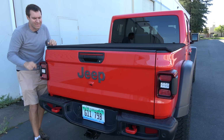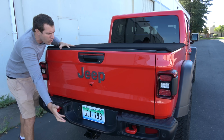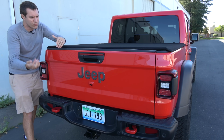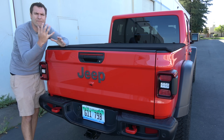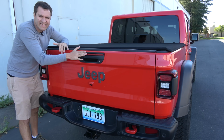And the problem with that is that if you want to mount a bike rack back here coming out from the tow hitch, it will block your third brake light. And so as a result of that, in order to comply with regulations, Jeep doesn't offer any hitch mounted bike racks for this car. Obviously, you can still buy one from another manufacturer and stick it here, but it will block access to your third brake light.